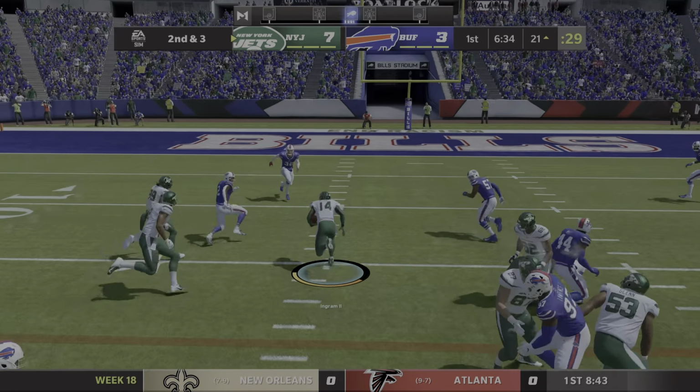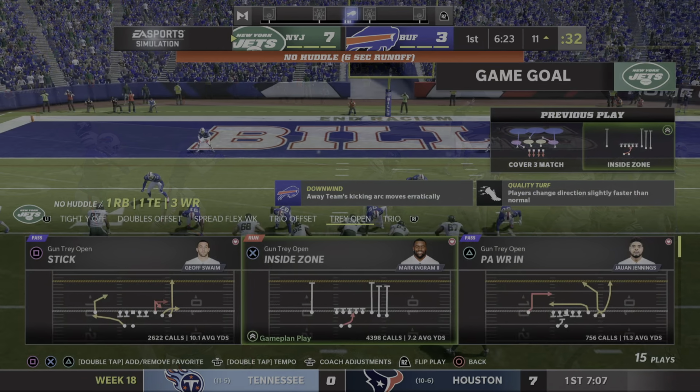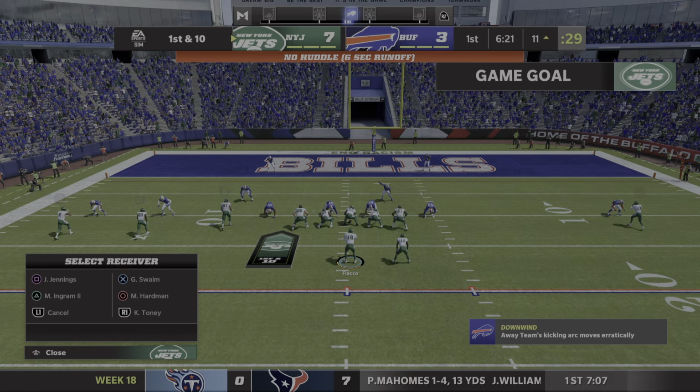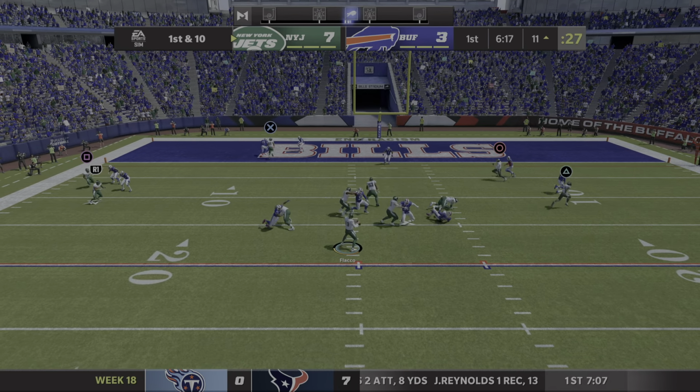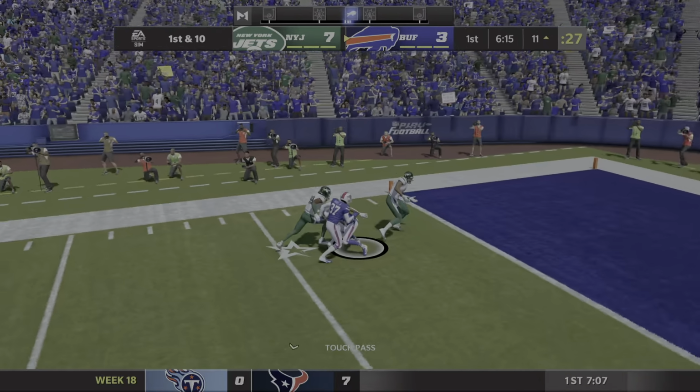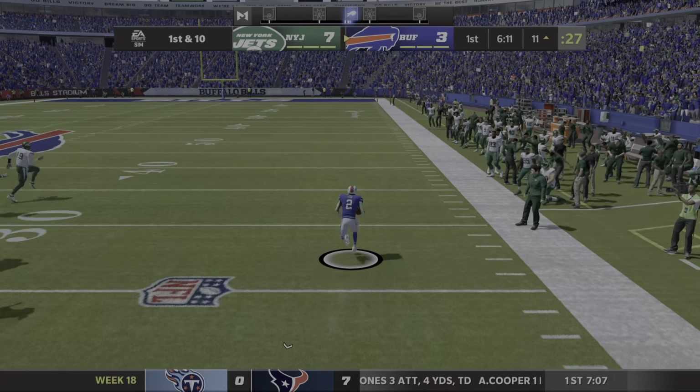Out of the gun, they give to Ingram. And down inside the 15, shy of the 10. Now a 1st and 10 at the 11. From the gun, Flacco. That's into a crowd and intercepted. Picked off by Tavon Young.